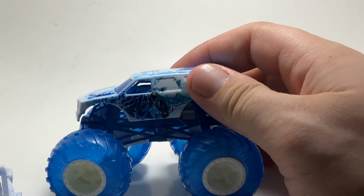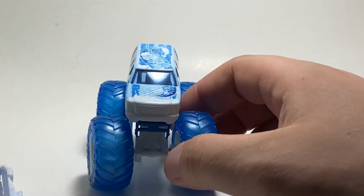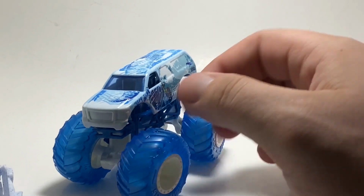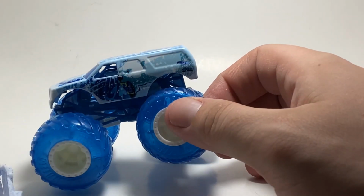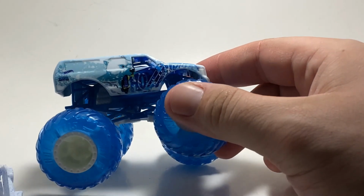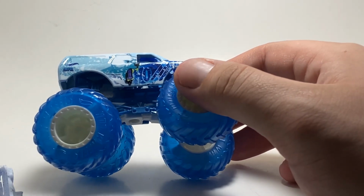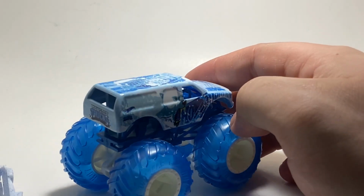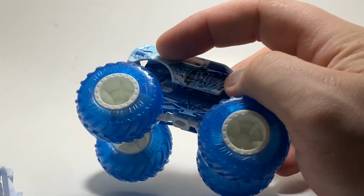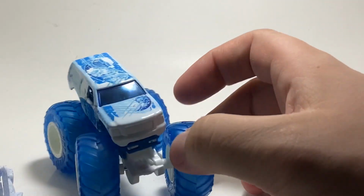I mean, overall I think the truck looks pretty good. I mean, with the other ones though, I think they're just better. And it looks like it's the same logo on the side. Yep, the same polar bear doing the same thing, just inversed. So kind of interesting. You see his teeth there, you see the Hot Wheels logo on the side. I mean, I feel like they could have added a lot more right here. They could have done something there.